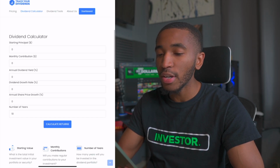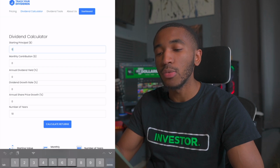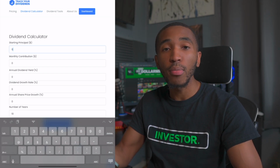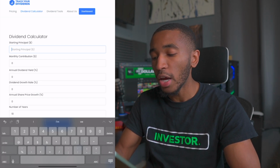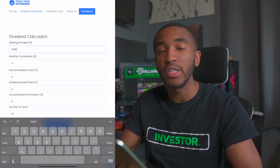Scroll on down, and right here we can see where the dividend calculator is, and we're going to start with the starting principal. The starting principal is simply how much money you're going to start with. You can start with $0. That's perfectly fine. I'm going to go ahead and put in 1,000. So let's just say we start with $1,000.